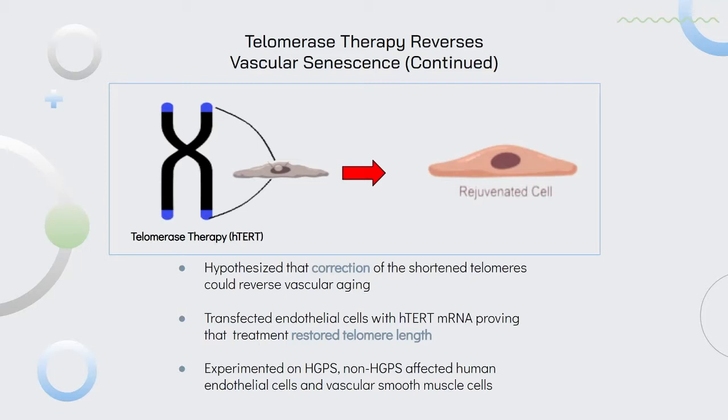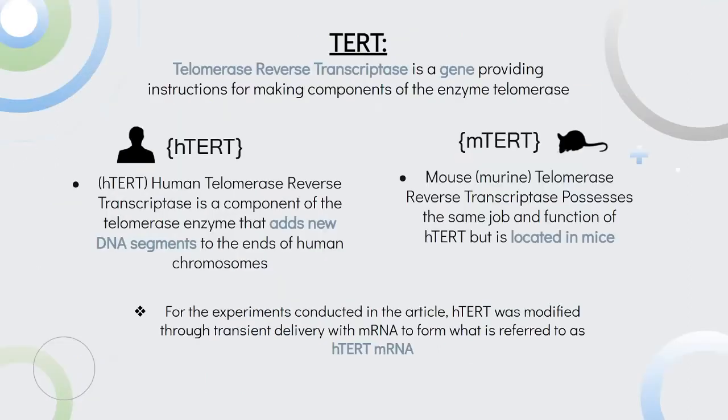And you then get a rejuvenated endothelial cell. So what is this treatment? Well, the two main treatments that the experimenters within the article assessed as a potential solution to help patients are two types of TRT modification therapy. The first one, labeled HTRT, is called human telomerase reverse transcriptase, and it adds new DNA segments to the ends of human chromosomes. The second one, MTRT, plays a very similar role to HTRT, but it is applied in mice.